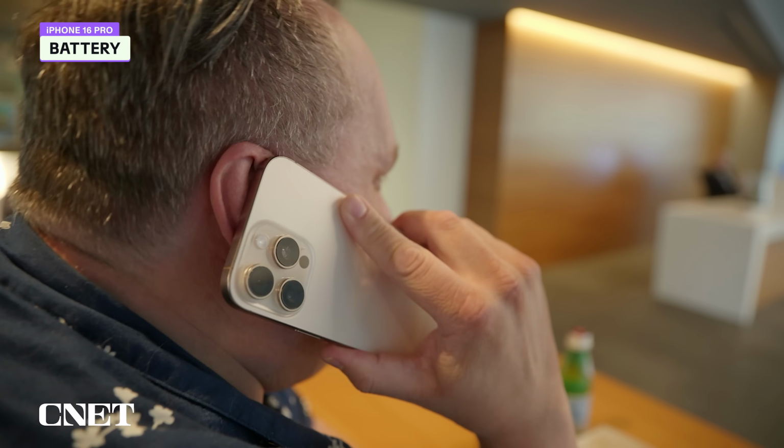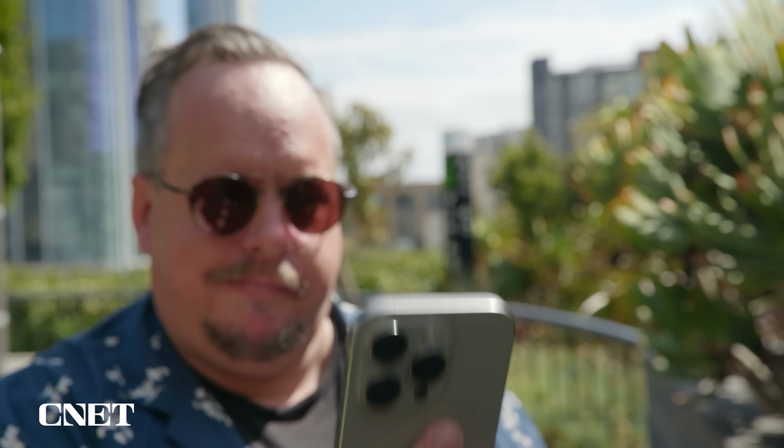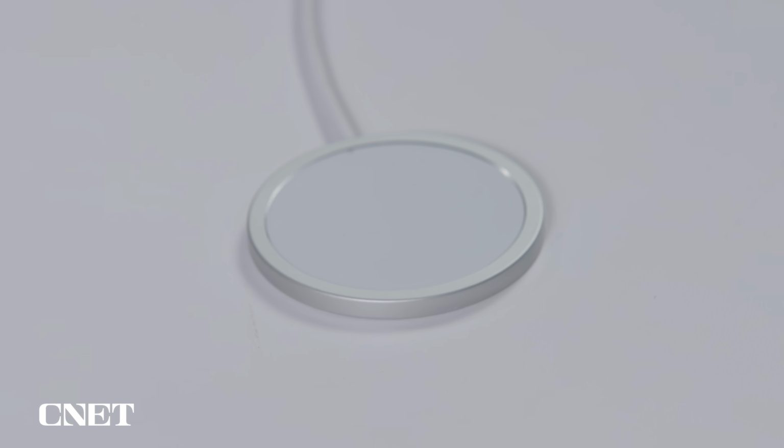Oh my goodness, one of my favorite things on this phone, and you've heard me talk about it in previous videos, is the battery life. This is not hyperbole, but this is the best iPhone for battery life. In my time with it, this gets through a day on average. Sometimes I'm able to make it through half of the next day, but overall, I'm impressed with the battery life on the iPhone 16 Pro.